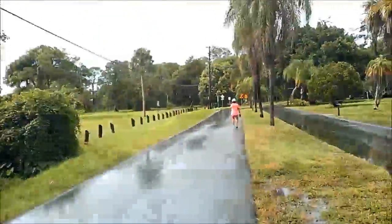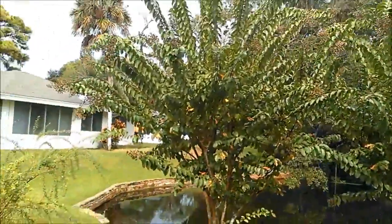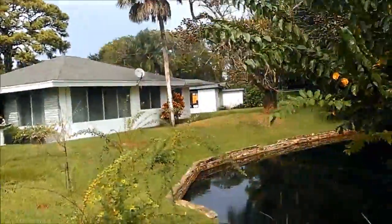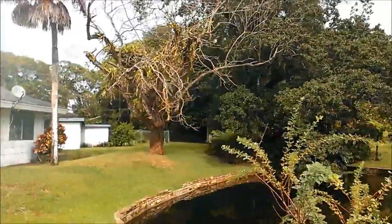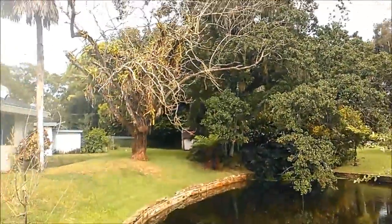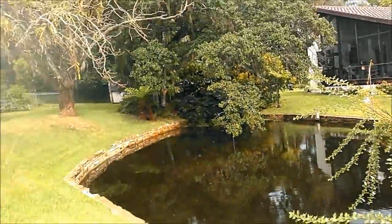This is also a neat little area. Whoops, a lot of water right there. There's a little pond over here in this neighborhood. Really interesting for Florida or Sarasota to have a neat little pond. It's got little stones around here, kind of an interesting view. We don't have a lot of ponds like that anyway.